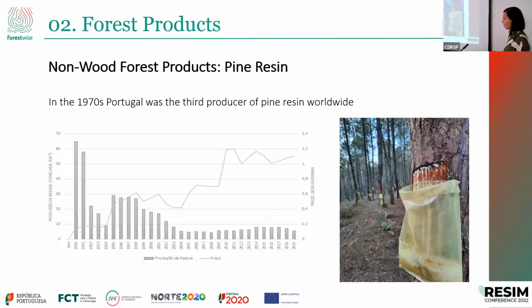However, as you can see in this graphic here, this is the production in tons of resin per year, and this is the price of the resin. So the resin prices were very low, which made us abandon this activity. However, the prices now are higher, so we are expecting that we will come back to this activity and start again to extract this resin, because we still have the pine trees. So it's just a question of promoting this activity and making people come back.